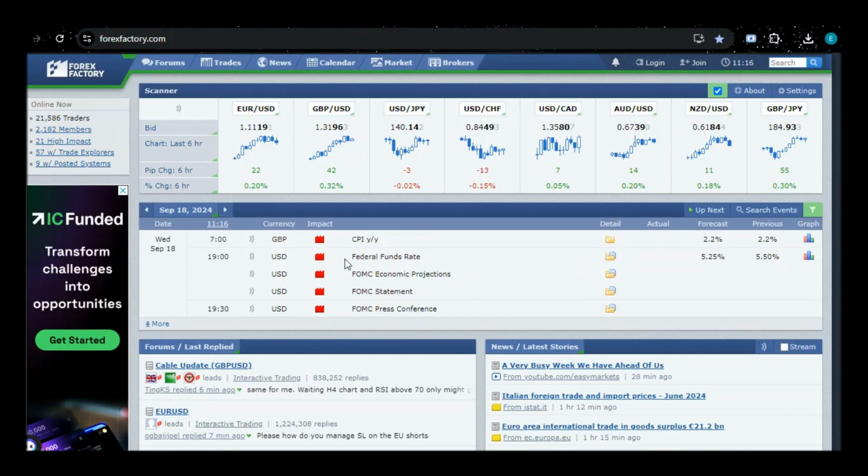We also have on Wednesday, that is GBP and USD. CPI is going to be released for GBP on Wednesday. Then we have the federal funds rate, and the FOMC economic projection and statement. All this will be on Wednesday. Whoa, Wednesday is really loaded. We know that FOMC is news that really shifts the market very well. So be prepared. Either you stay completely out of the market, or you're aware of how to trade the news. If not, please just stay out of the market.